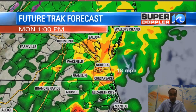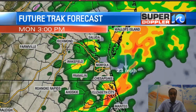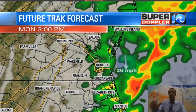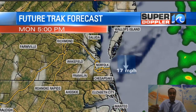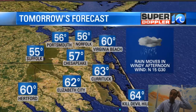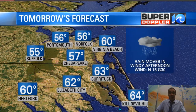Heavy rainfall really picking up across the Hampton Roads cities and into the Eastern Shore. Notice the wind as well. It's out of the north at around 18 miles an hour at 1 p.m., and into the afternoon the wind's even stronger, close to 26 miles an hour. So we'll have the wind, we'll have the rain towards the middle of the day. Into the afternoon and into the evening, the rain starts to taper off and colder air moves in. We'll still have some wind going into the night, but more than likely the wind won't be as much of an issue looking ahead to Tuesday.